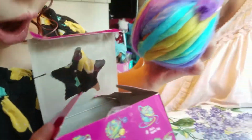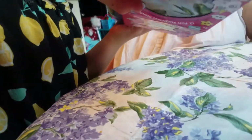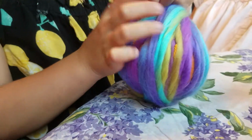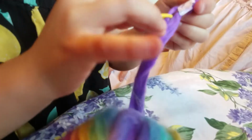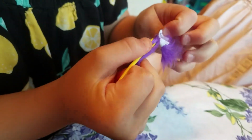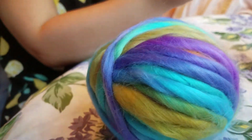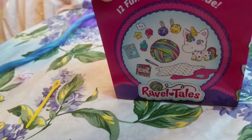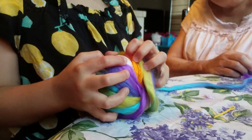Oh, it's so fuzzy. Oh, my gosh. Okay, so it looks like I'm going to unwrap it from here. Oh, it's a needle. So it looks like you can sew with that. It's like a little sewing thing. You want to feel, Grandma? Ooh, feels soft.